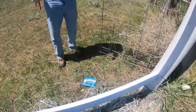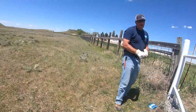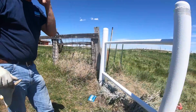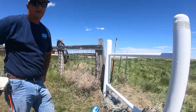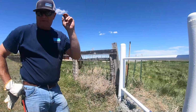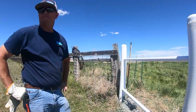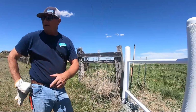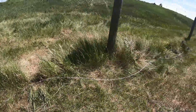Is there any certain height when you do a bottom strand of barbed wire like this? Woven wire is really expensive, and if it gets down in the dirt, or we have a lot of fire ants in Texas, Arkansas, Oklahoma. If the fire ant mounds build up on it, their waste is so acidic and so corrosive, it'll eat the wire in two. Oh, wow. So it's a whole lot cheaper to replace a strand of barbed wire than it is to try to replace your woven wire. All right, we're ready to unroll.